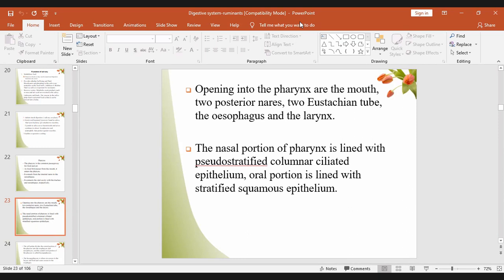Even death can happen if food goes to the trachea. The trachea has cilia, and they start to remove this food, so you end up with coughing and more distress. Sometimes small children have even died due to this problem. The pharynx opens into the nares: the mouth, two posterior nares, the eustachian tubes, and the esophagus.